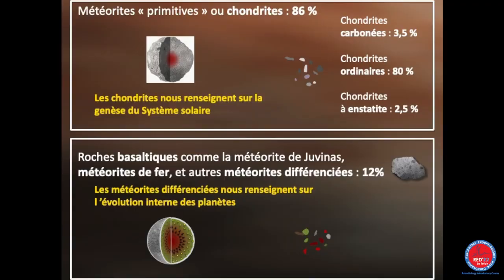So clearly, they give us totally different types of information. Those that come from bodies which have not melted give us information about the genesis of the solar system. And they are distributed into different kinds. Most of those that fall are ordinary chondrites, about 80% of the rocks that fall, so it's really a lot. But then we've got two varieties of chondrites. We'll come back to that later on.